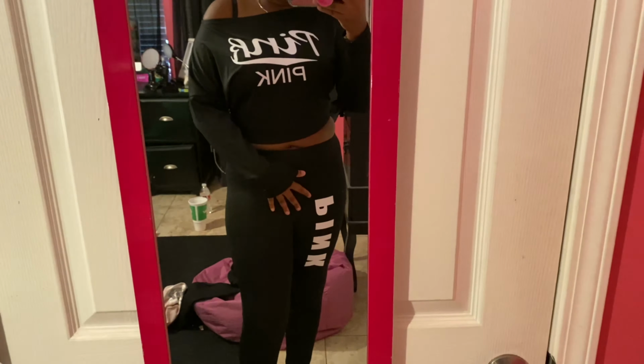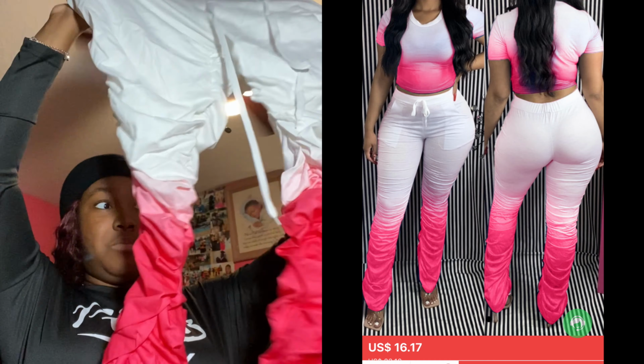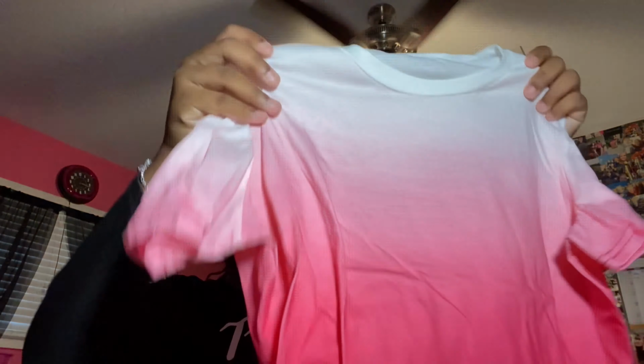A crinkled type of pants. It looks better on the model, I swear. I'll show you a picture. And then it comes with just a shirt. I thought I said something on it. I guess it's just plain. Let's try it on. These pants are very long. I'm stepping on them. But here's how it looks. The pants are baggy. They feel like an extra large. The shirt, it's comfortable. I mean, it could pass as an extra large if you want.